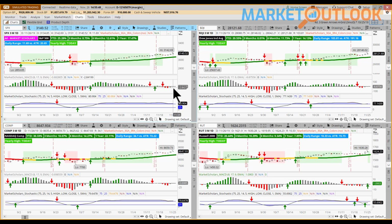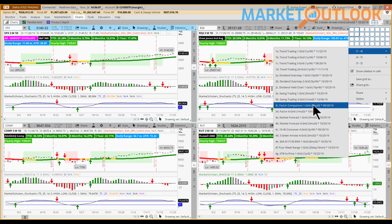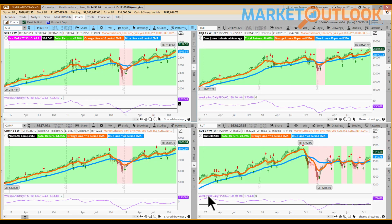You can see that the MACD histogram on the S&P 500 as an example is almost touching the zero line right now. So another day or two of rallying on the S&P 500 and I'm sure we'll be back to 3 green arrows there. So if that happens, we'll do our best to keep you informed of it. Let's go ahead and take a look at our longer term chart now. This will be our 1040 crossover method chart. This is chart 4C for those of you following along at home.